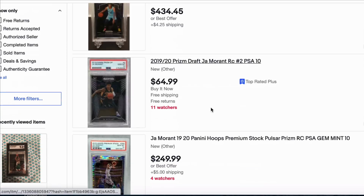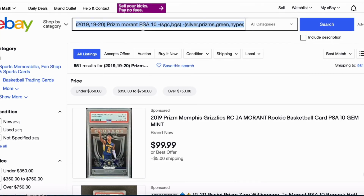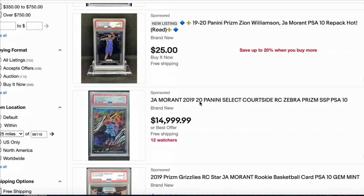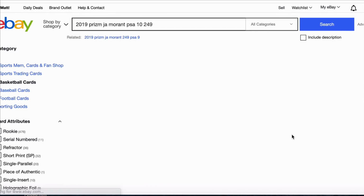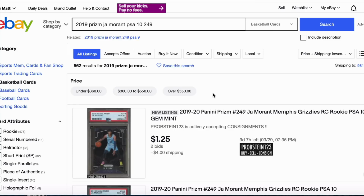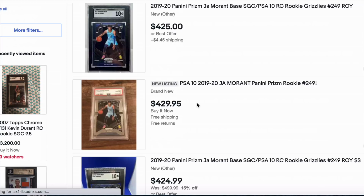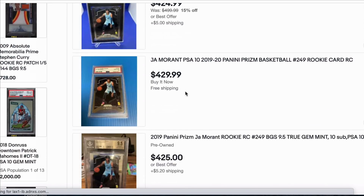Actually, what I like to do on these ones is put in the number. And what is the number? Number 249. So let's just type in 2019 Prizm, Ja Morant, PSA 10. Do some buy it nowsies. All right, looks like the lowest one I see is about 430. That seems about right. 430.